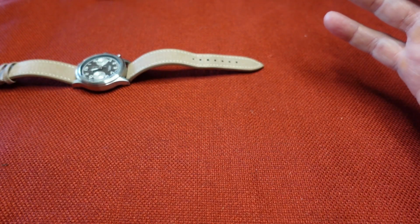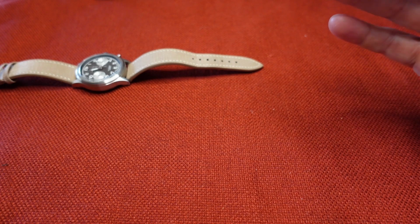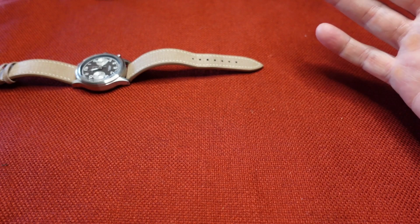Man, I'm into chronos, and you're going to see now that I have a chrono sub-collection as well as a German sub-collection. So now I have a German chrono sub-collection.